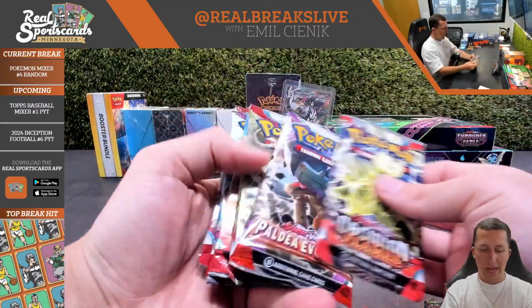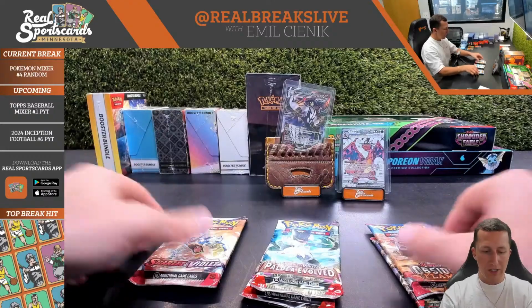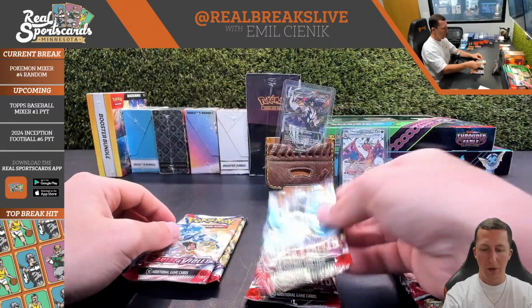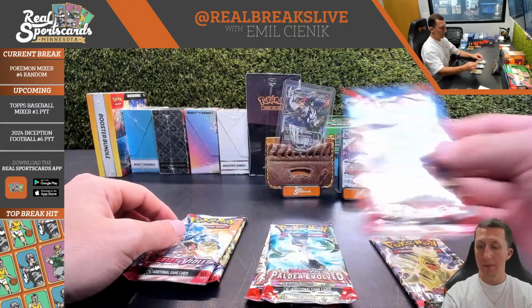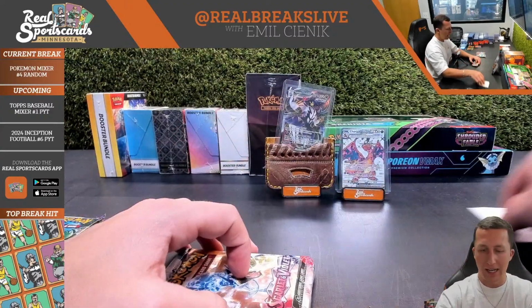All right, from this box, we have got 2 of each. 2 Scarlet Violet, 2 Paldea Evolved, and 2 Obsidian Flames. We'll go Scarlet Violet to start us off.